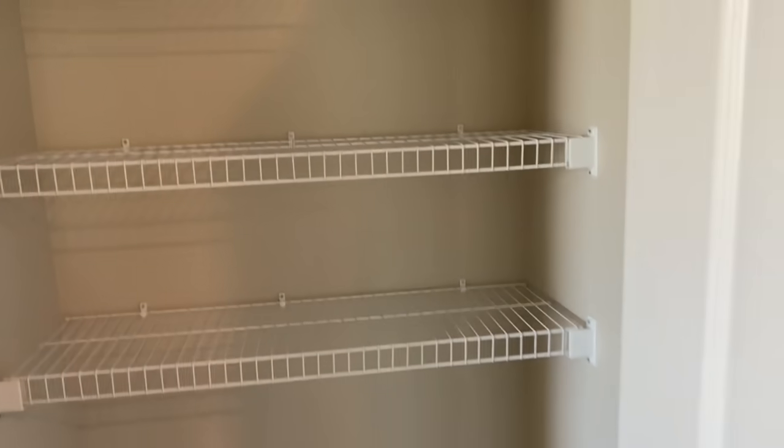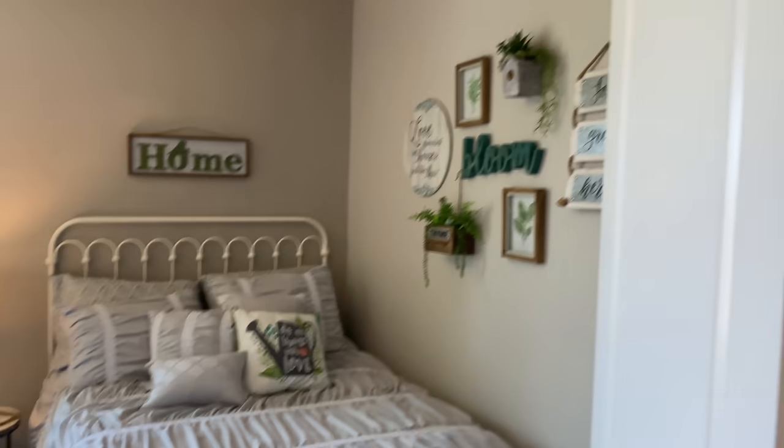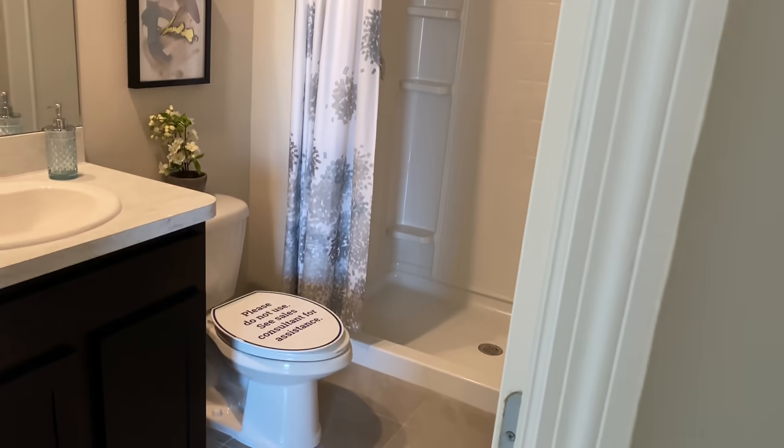I'm trying to figure out why they're only putting 3 shelves. 1, 2, 3 in their closets. Because even in the pantry, it's only 3 shelves. Comment down below. What do you guys think about the mother-in-law suite with the adjacent bathroom?